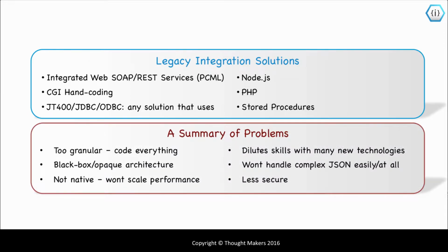Over time, these solutions have proven either overly simplified with rigid design or too granular, where you have to code everything. They have a black box, opaque architecture, which makes testing and errors slow and difficult to deal with. They aren't native, so they won't really scale in terms of performance or complexity. And they dilute skills with many new technologies, which makes for a higher cost and riskier approach. They won't handle complex JSON easily and sometimes at all.